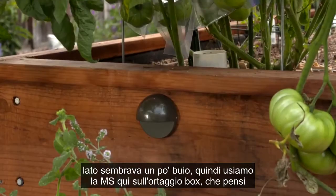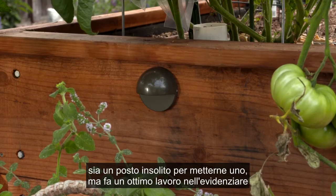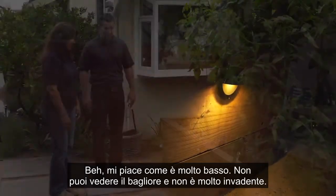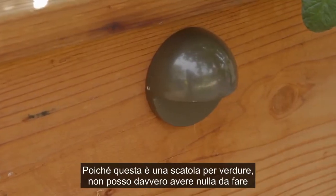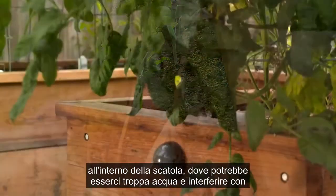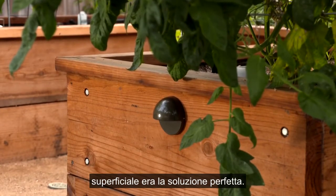And so we used the MS here on the vegetable box, which is, you'd think, an unusual place to put one, but it does a great job of highlighting the walkway. Well, I like how it's very low. You can't see the glare. It's not very obtrusive. Tell me why the surface mount option as opposed to a recessed. Because this is a vegetable box, I can't really have anything going inside the box where it could get too much water and interfere with somebody digging when they're trying to plant. Yeah. So the surface mount was the perfect solution.